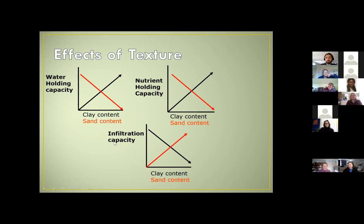However, the odd thing is, for infiltration capacity, the relationship flips. We add more clay. Clay, as you probably know, is kind of sticky, dense feeling stuff, tends to gum up the soil. It prevents water and oxygen from the surface from quickly passing into the soil. So the infiltration capacity of the soil reduces as we increase the clay content. And with sand, unlike the water or nutrient holding capacity, the sand increase will increase the infiltration capacity. More sand equals faster entry of air and water down into the soil.